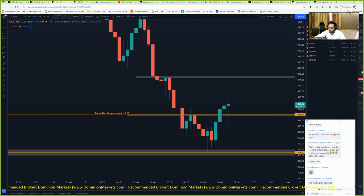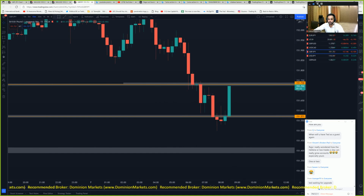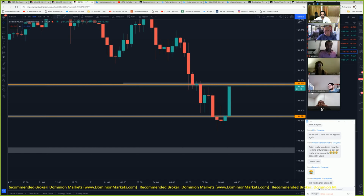Alright, how does one-click trading work on MT5? You have to enable it, I think. Alright, pound yen is also coming up towards 151.750. We might be able to get two birds with one stone.